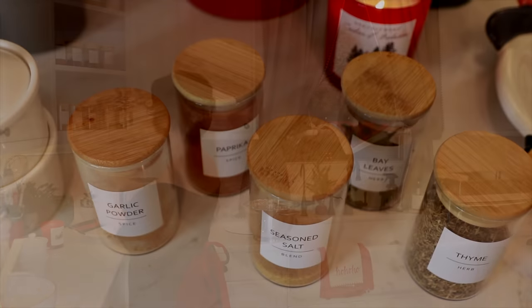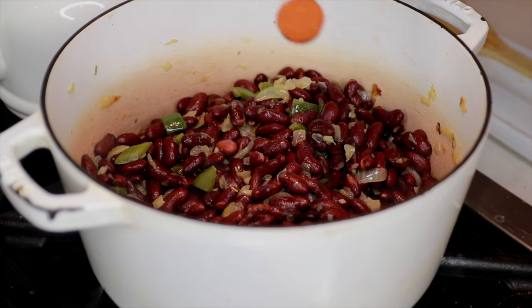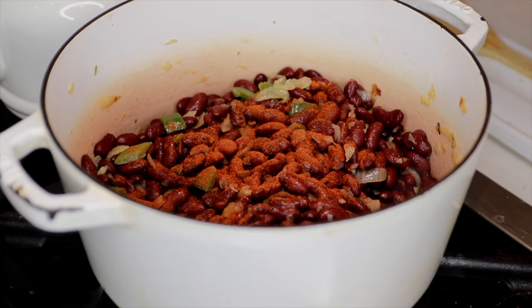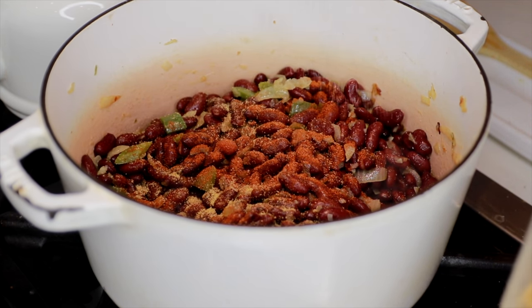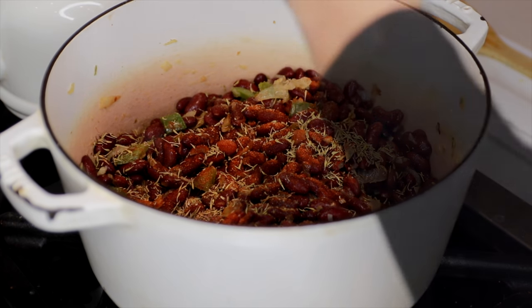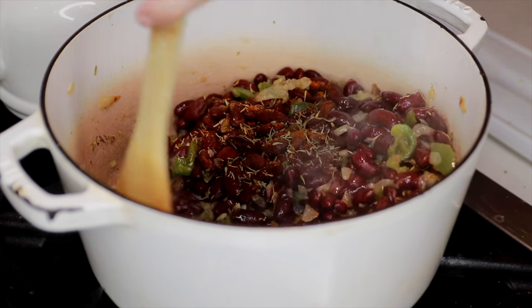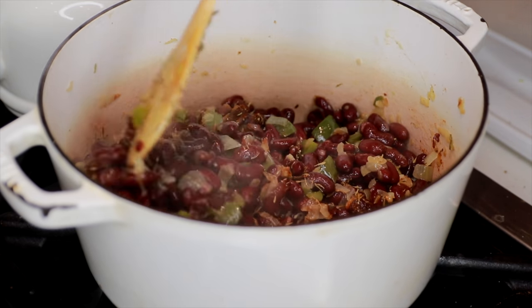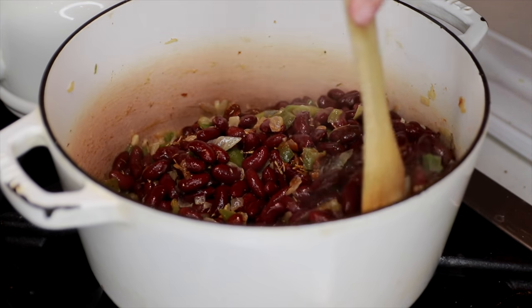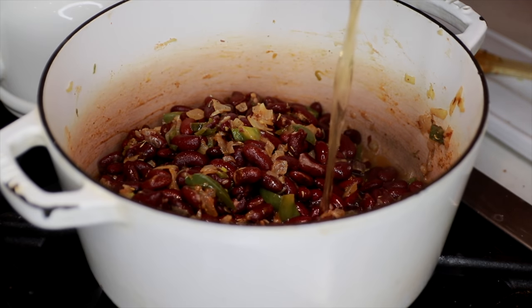So after I sauteed the onion and bell pepper in olive oil for about 10 minutes, I added chopped garlic and sauteed it for about 1 minute. Then I added 4 cans of dark red kidney beans that had been rinsed and drained. And I added 1 teaspoon of dried paprika, 1 teaspoon of Cajun seasoning salt, 1 tablespoon of dried thyme, 1 bay leaf and freshly cracked black pepper. I'll leave the recipe down below.